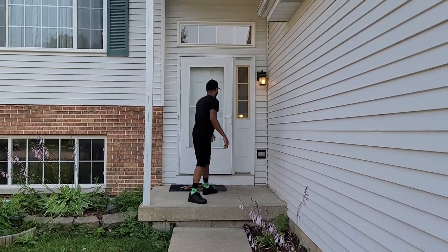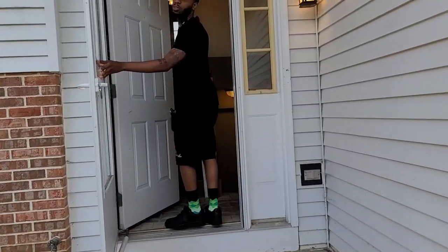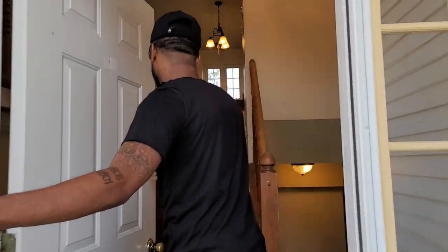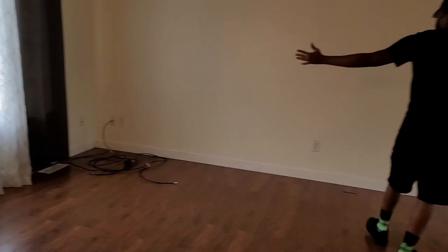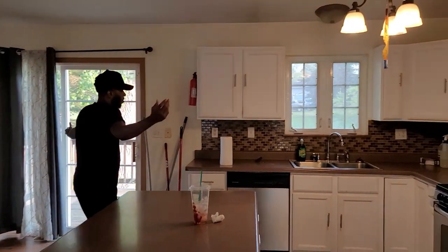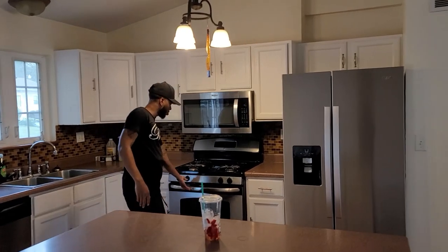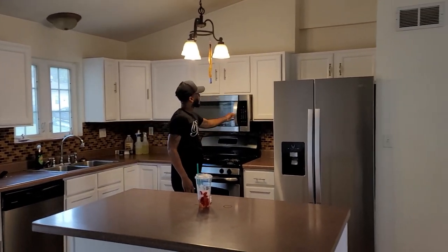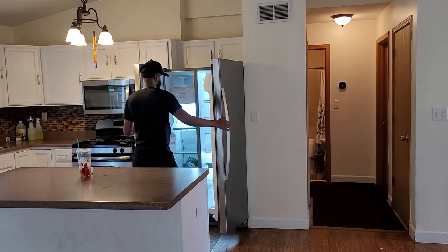But let's go check this thing out. Welcome to your new casa. We're gonna start upstairs. Split level, 4-bedroom, 2 bathrooms. Got the nice living room, dining room, kitchen combo with the open concept. We have stainless steel appliances, stainless steel dishwasher, stainless steel stove, stainless steel microwave, and stainless steel double door refrigerator.